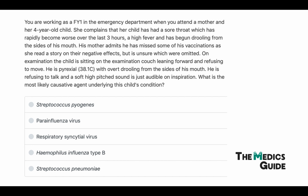So let's break it down. We've got quite a young child with a sore throat, a fever, and is drooling. He's missed some of his vaccinations, which probably could be the 6-in-1 vaccine. He's leaning forward, and that's what I think is the tripod position, and he's also got a soft high-pitched sound, which could be this stridor. We know that this has to be epiglottitis, and as I mentioned before, what is the most common cause? Haemophilus influenzae type B.